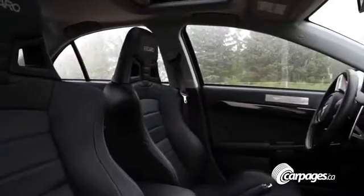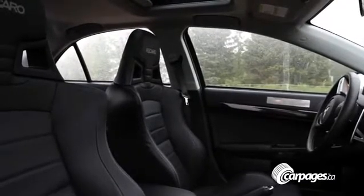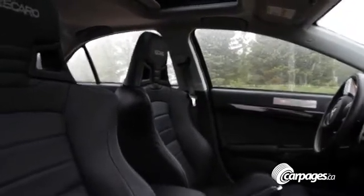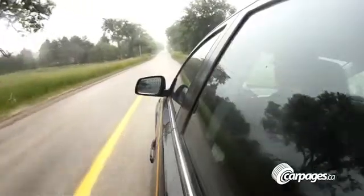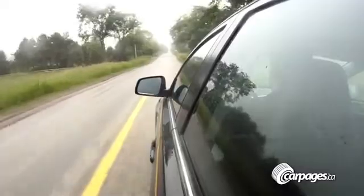And then you've got the Recaro sport seats. One for you, one for your co-driver, as if you were driving a real rally car, which, let's face it, you almost are. They have high bolsters and they're going to keep you nice and snug unless you're skinnier than Jack from Tim Burton's The Nightmare Before Christmas.